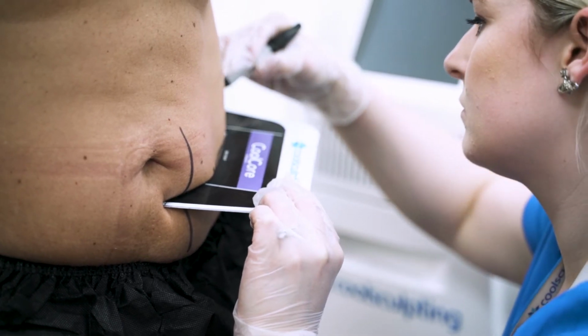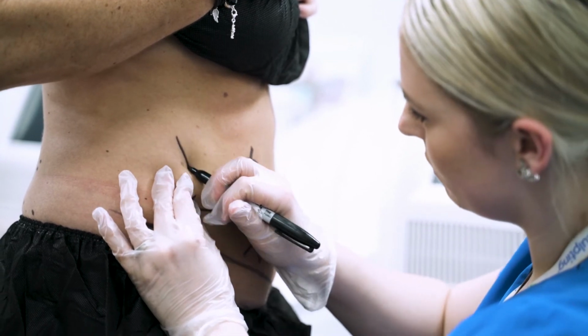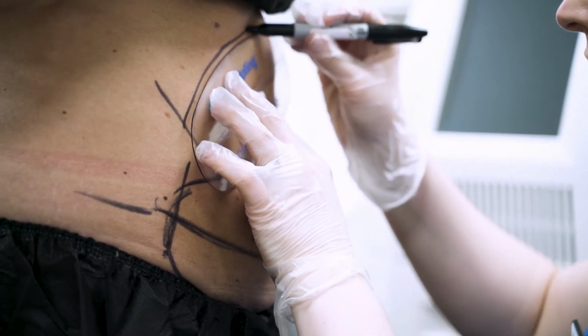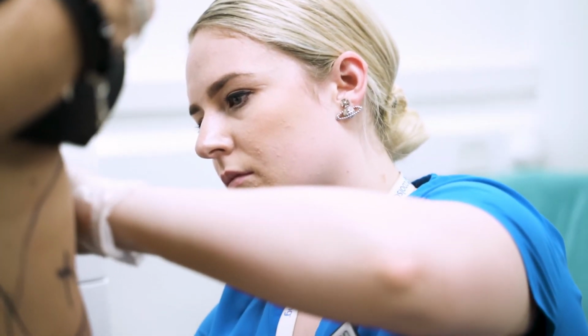So of course the scientists then got involved and decided that there would be some medical applications. So we can use the same principle of cryolipolysis to treat unwanted deposits of fat. For example, those that may be sticking out above your belt or on the outer thighs and so on.